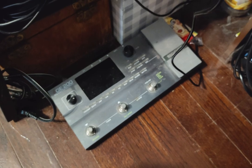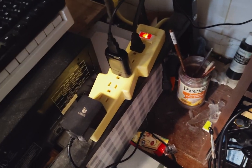A multi-effects pedal that I plug in with my guitar, or any synth really, when I'm feeling up to it. Look at this power strip. It's cute.